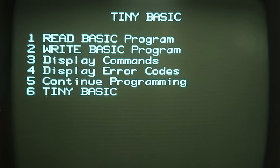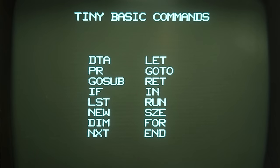Conveniently, Digital Group also gave us a little online quick reference guide that provides a refresher on Tiny Basic commands and error codes. And here is the Tiny Basic command set. And yeah, they do kind of look a little bit unfamiliar compared to more modern basics, but they get the job done.